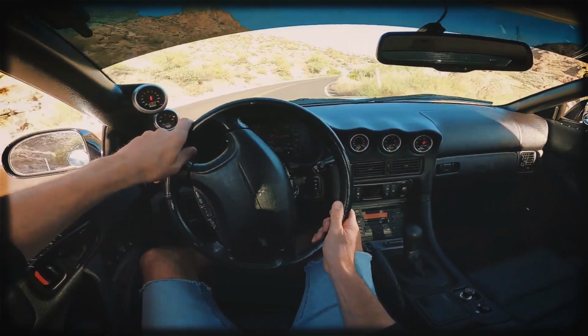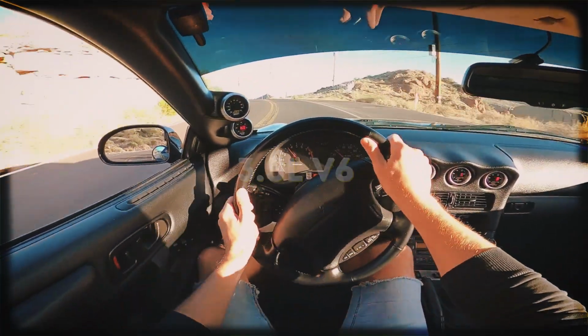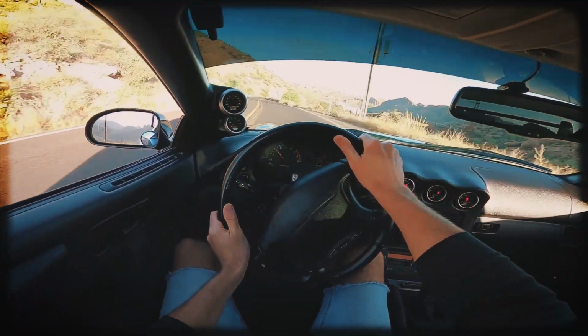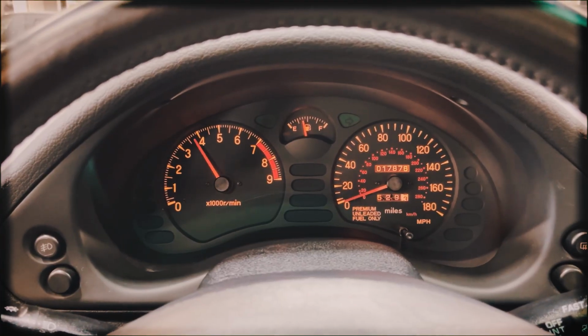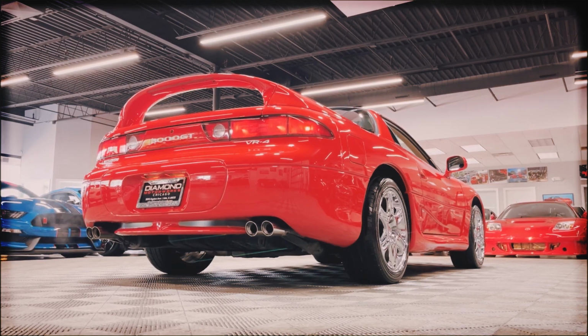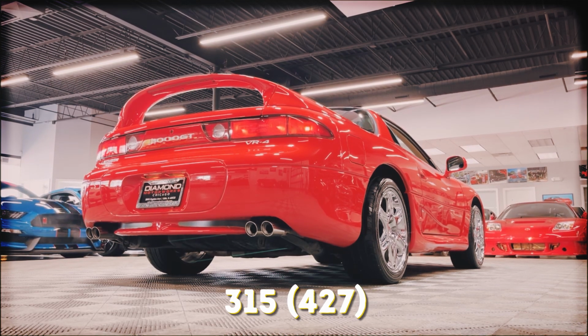Under the hood, it boasted a 3-liter V6 engine. The base models were naturally aspirated, while the real stars of the show were the twin turbocharged variants. These pumped out a respectable 300 horsepower in the early years, and later models even bumped that up to 320 horsepower with a hefty 315 pound-feet of torque.